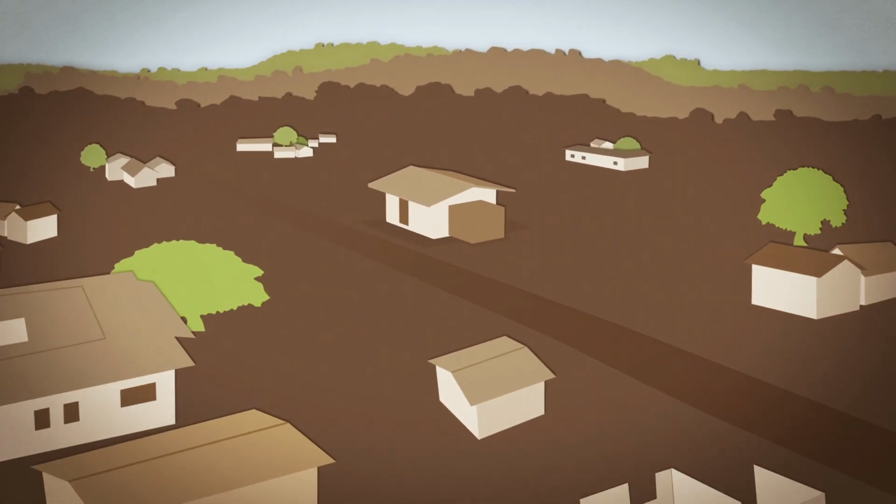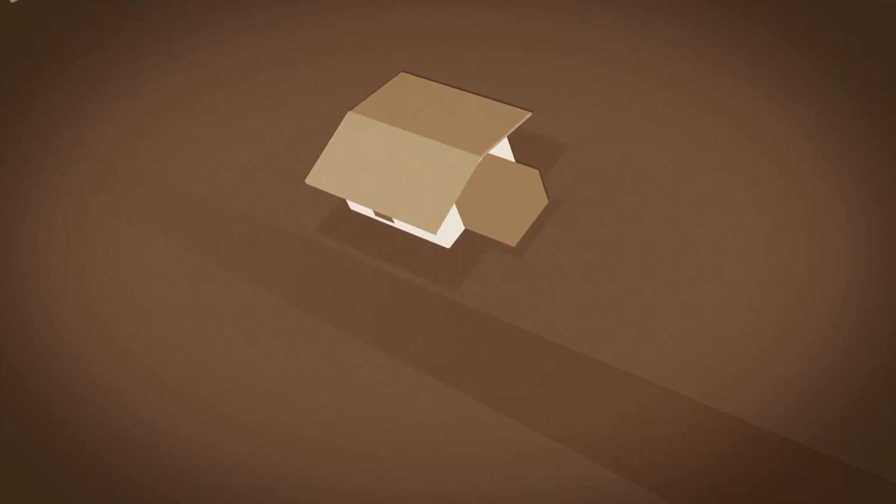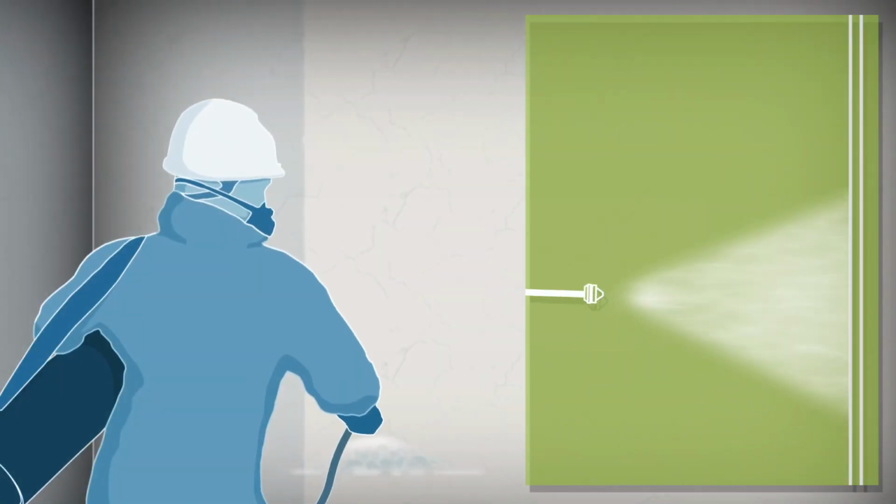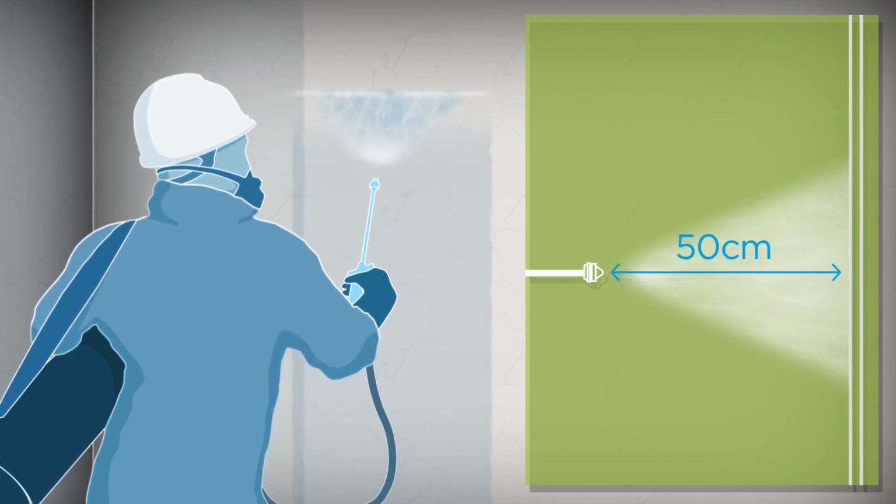Enter the cleared house and start in the room furthest away from the main door, so that you don't have to re-enter any area once it has been sprayed. The correct method for spraying the walls is to start in the furthest corner of the room. The nozzle should be constantly positioned just under half a meter from the wall surfaces you're spraying.